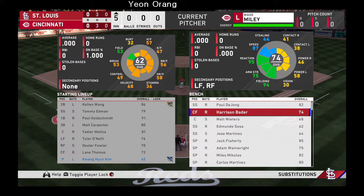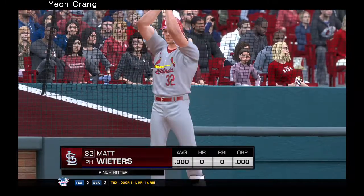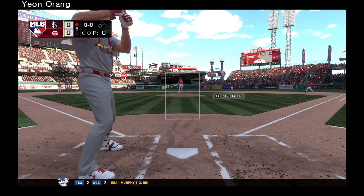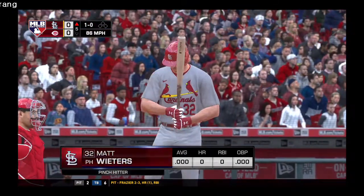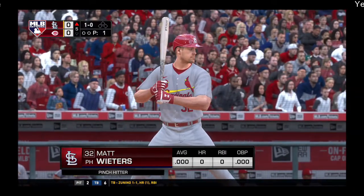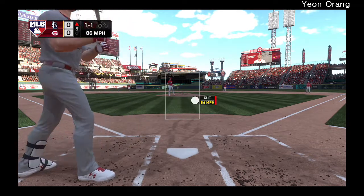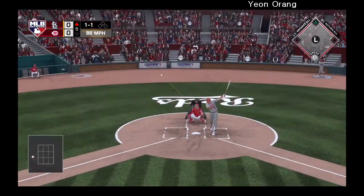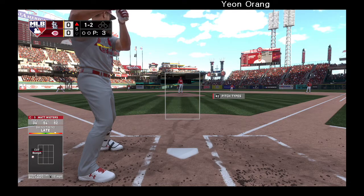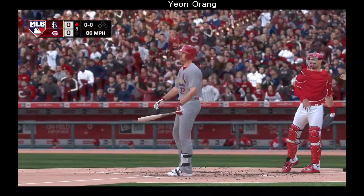Wade Miley is out from the bullpen now as he'll make his first appearance here on the season. Matt Wieters will grab a bat and hit for the pitcher here. Matt Wieters. Too high that time with the inning's first pitch. Ball 1. Now the 1-0. 1-1. Boy, good cutting action to that pitch as that's the first out of the inning.